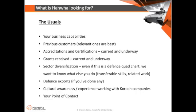So the usuals, what are we looking for in a quad chart? None of this should surprise you. Business capabilities, previous customers, make them relevant, and where you've done something for them that's especially relevant, tell us what that is. We often get lists of customers that people have worked with, and if that's following on from a statement that says, my company has worked with 90% of the defence primes in Australia, bang, bang, bang, bang. Did you need to use that space with all the names? If it's 90%, I've got a good sense. Maybe just name 3 or 4 of them and tell us what you did, because it could be anything.